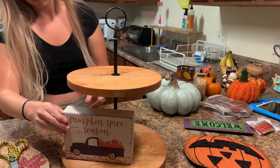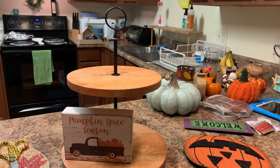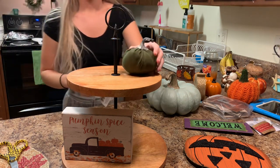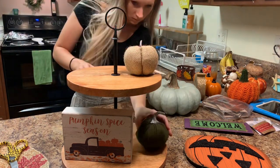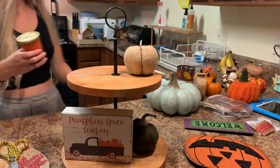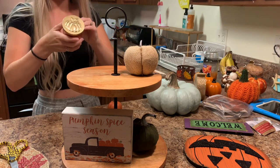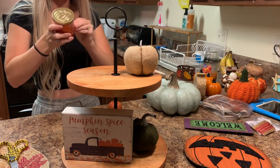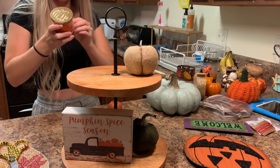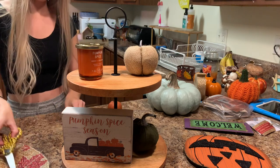If you watched my fall haul that I just posted right before this video, then you'll know that I have wanted one of these tiered trays for over a year. Well, just about a year probably. And I am so excited this year to decorate it. I have no idea what I'm doing, so please don't judge me. But I did move some things around a few times just to get it the way that I liked, but I might still add a few things, but I'm happy with the outcome.